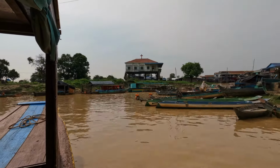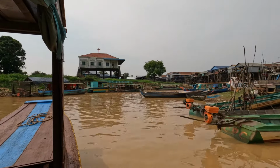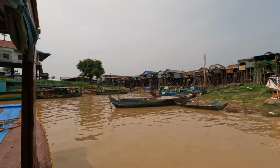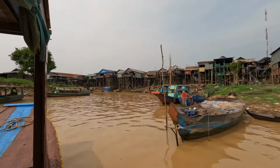And the people here, they look very resourceful. They must have built the houses by hand, these wooden platformed houses, and I wonder if they built the boats themselves as well. They probably did.